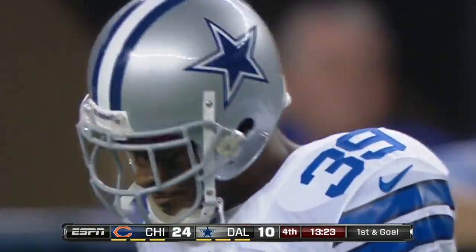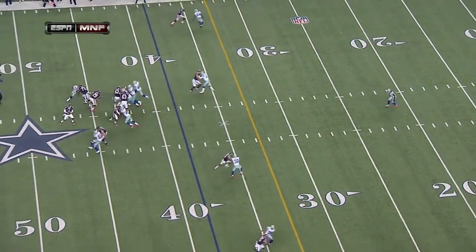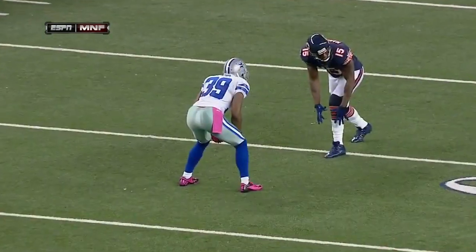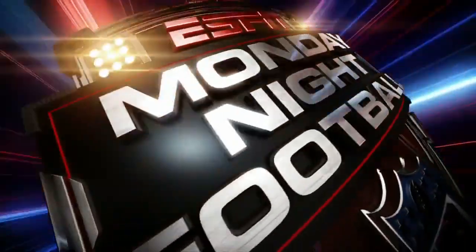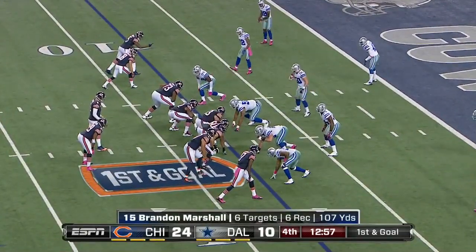Single safety defense, bump and run. And Brandon Marshall went against Carr in Kansas City. There's a deep safety. It's one-on-one coverage. Cutler just looks at the bottom of the screen and says, "Let's go, Brandon." And it looks like Denver against Kansas City a couple of years ago. Brandon Marshall is a huge target and he does a great job finding the ball in flight and playing it at his highest point. Big first down. Gain of 30. He's over 100 yards on the night.